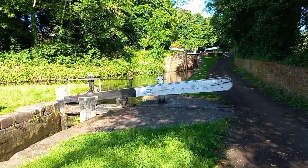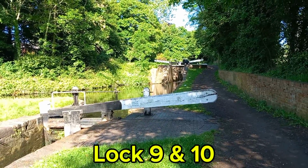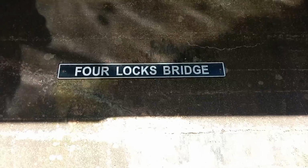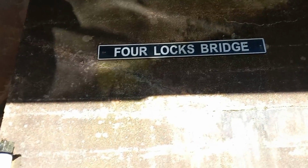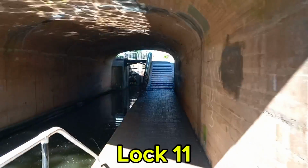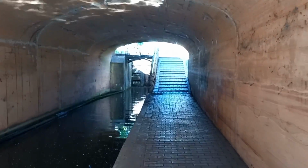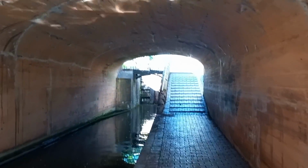I mean, we've got 2 here immediately on the Stourbridge Canal, so that's 10 now. 4 locks bridge. Oh no, is there more? Oh, there's already 1 there. Okay. We're gonna have to start counting bridges again from the beginning now too, to add on to our 19. Whoa! That's an awesome reflection the water is making.